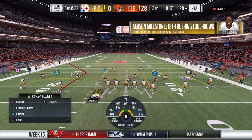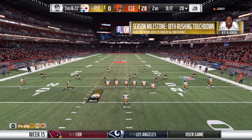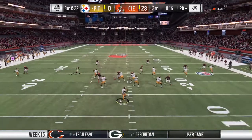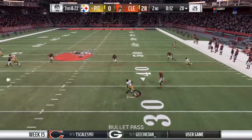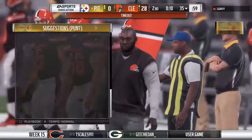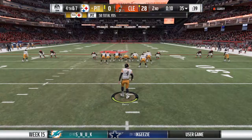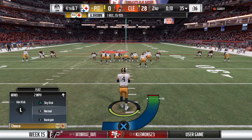Here we go. The slot man in motion right. Now on 3rd and long, they'll look to throw. This is caught by Antonio Brown, and he's able to take this one up to the 35-yard line. And they're going to take a timeout defensively. So with 4th down coming up, they go ahead and burn it and say we'll see what happens.